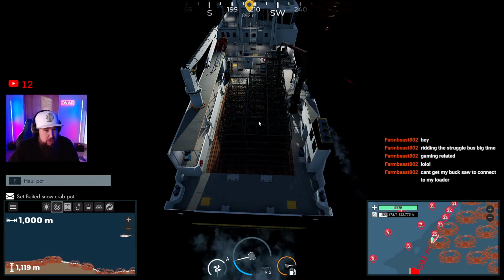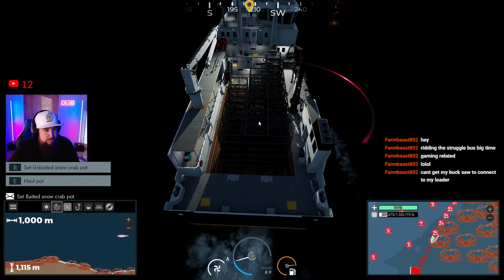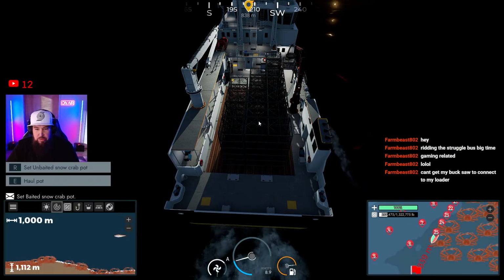Can't get your buck saw to connect to your loader. Which, are you playing with FDR stuff? What do you mean by your buck saw?